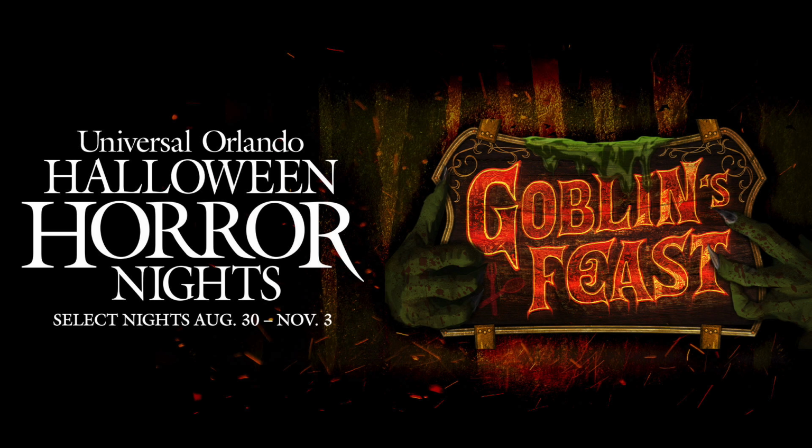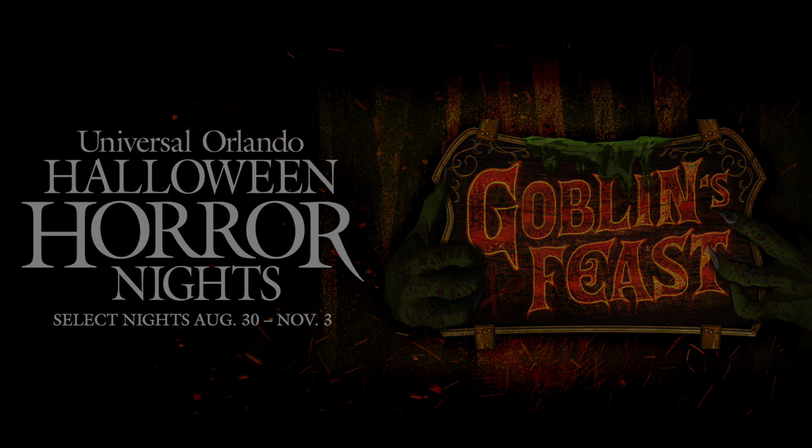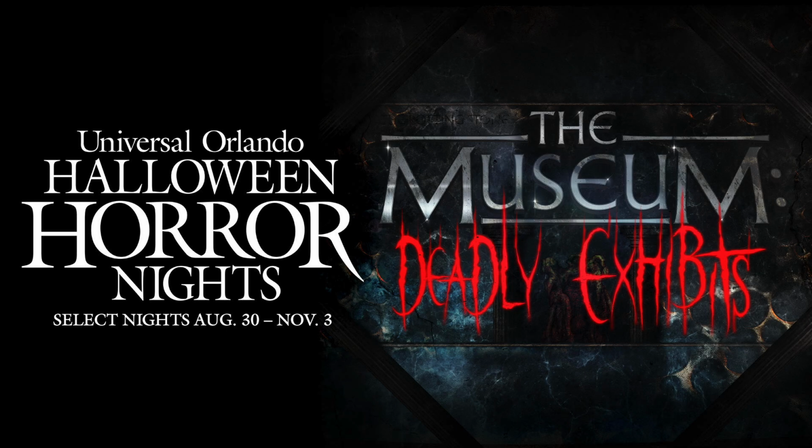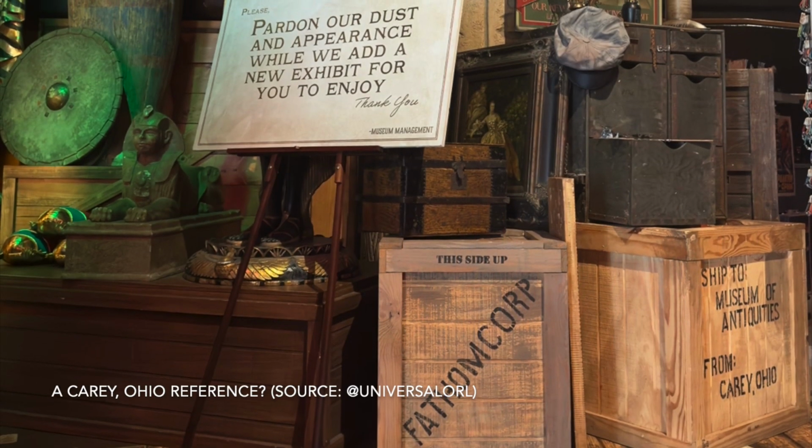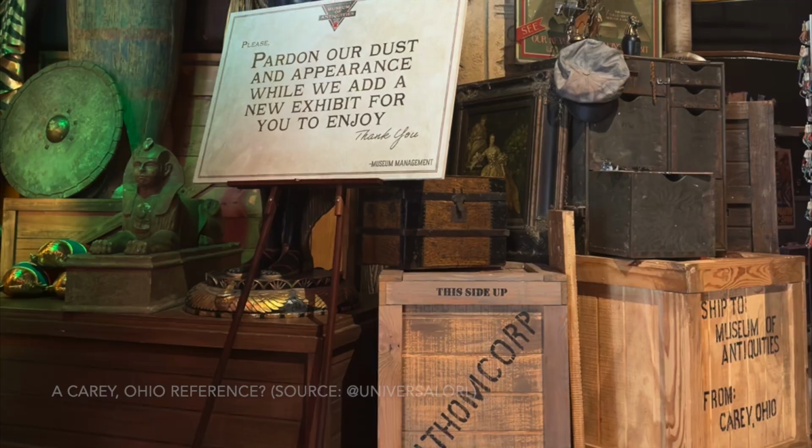In Goblin's Feast, visit a goblin village where hordes of bloodthirsty goblins, orcs, hobgoblins, and witches would love to have you for dinner. In the museum, Deadly Exhibits, you decide to visit the new folklore museum exhibit, The Rotting Stone, when an evil escapes from within, destroying everything in its path.